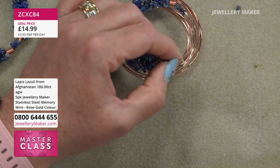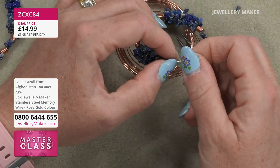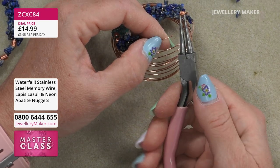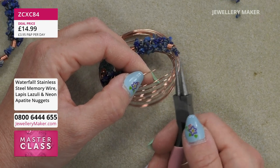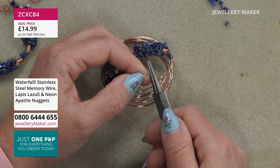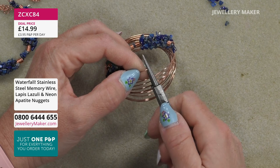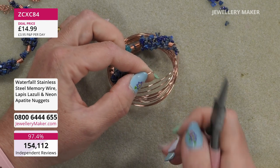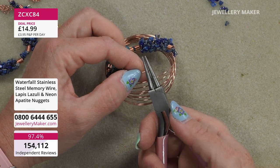Right. So then, once you've threaded on whatever bead you have on there for your bracelet, you're going to use your round nose pliers. Now you need a fairly strong pair of round nose pliers because the memory wire is really, really tough. So these are the ones that come in our toolkit actually, and they work just fine. So I'm going to take the end of the wire in my pliers and I'm going to turn a loop outwards. So I've got my bangle going around, so I'm turning it towards the outside of the memory wire coils. Okay.